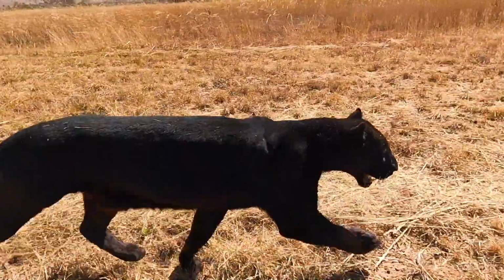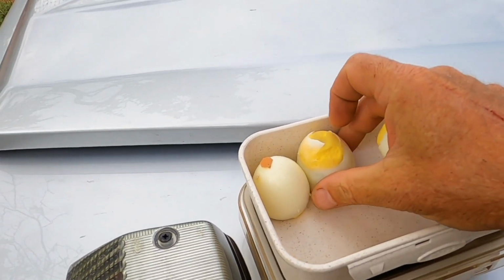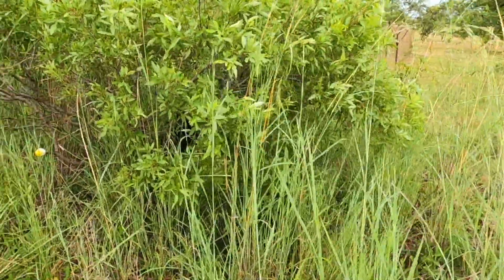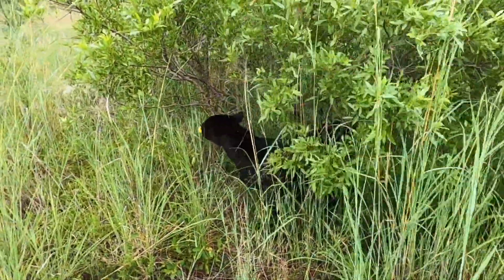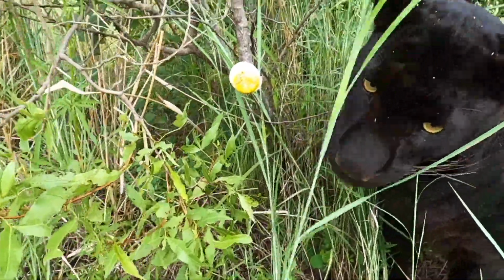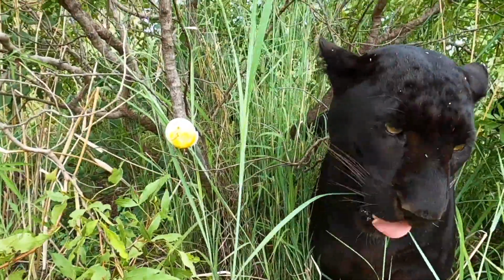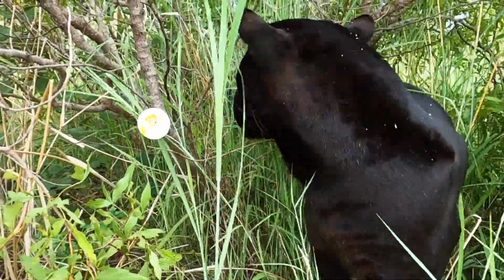I'm going to take this opportunity to place some eggs. He's smelling it. He's onto something. Yep, he found it. Well done, dude. He's not sure that eggs is his favorite. He's liking it.